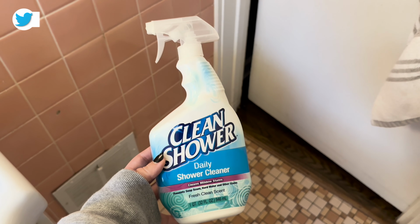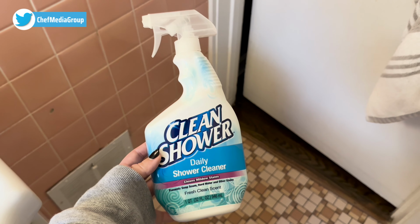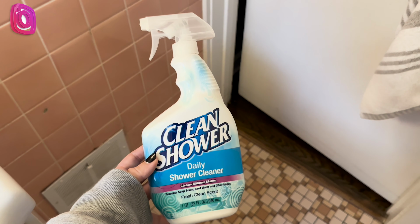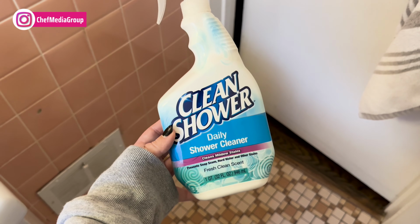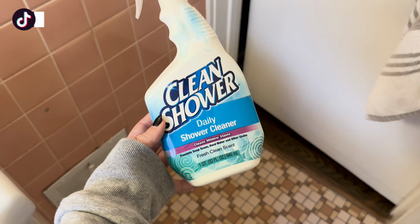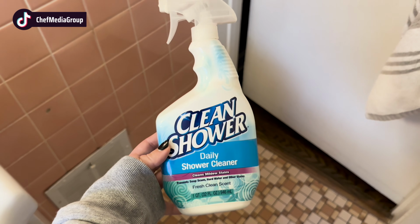I'll just spray it once I'm done showering and the shower's still wet. I just spray this down in the corners, along the hardware, all of that, along the drain. Keeps it smelling really clean, and it prevents soap scum, hard water, and other stains, which is really nice.